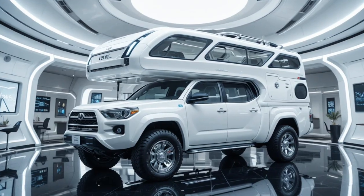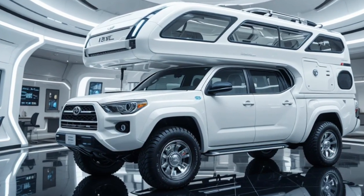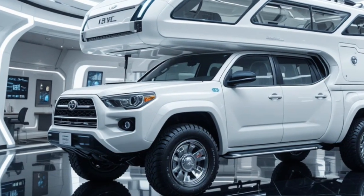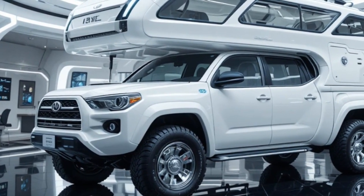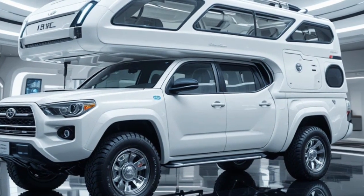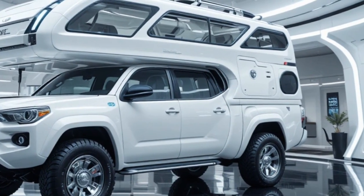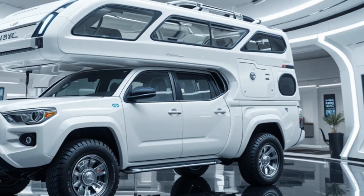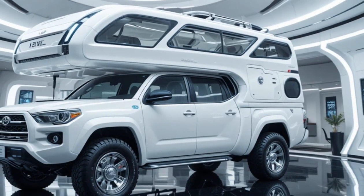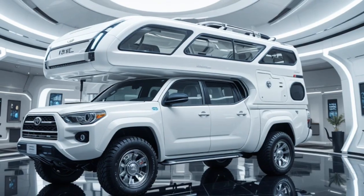Driving the double-decker 4x4 feels surprisingly smooth. The steering is light, the power delivery is instant, and the stability is exceptional despite its size. The regenerative braking recharges the battery as you drive downhill, while intelligent torque control keeps you in full command during sharp turns or climbs. In many ways, this camper represents Toyota's future vision, merging technology, sustainability, and comfort into one platform built for endless exploration.